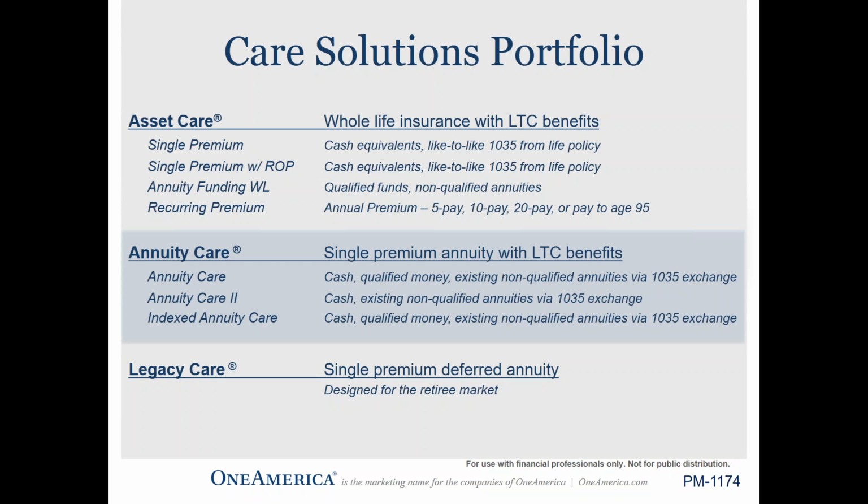And these products follow the same concept of a high deductible catastrophic long-term care policy, but now you spend down an annuity first as your deductible instead of a life policy. Then the COB rider kicks in for the catastrophic coverage. Now you're going to see that we have three options for Annuity Care, and we'll go through each option a little bit later. But the first thing I want to do is touch on something that happened in 2010 and really made the Annuity Care solutions jump off the page at people.